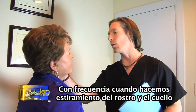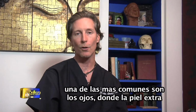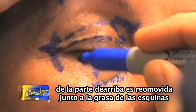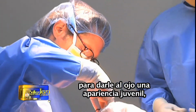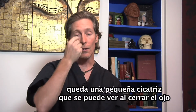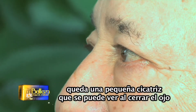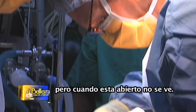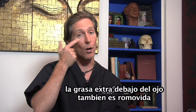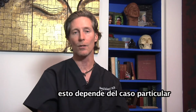Now, very often when doing face and neck lifts, there are other surgeries that can be combined. And the most common ones are, of course, the eyes. With the eyes, the extra skin from above the eye is removed with extra fat in the corners and above the eye to give the eye a younger appearance. There is a small, very thin scar that hides in the eyelid. When you close your eyes, you can see it, although it'll be faint, but when you open them, it should almost not be visible at all. The extra fat under the eye is also removed, sometimes with skin and sometimes without, depending on your particular situation.